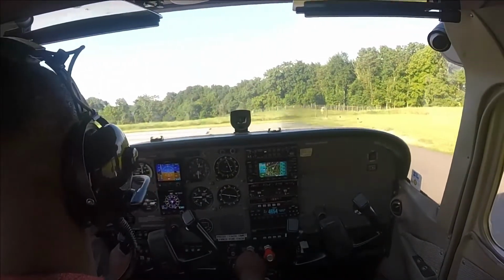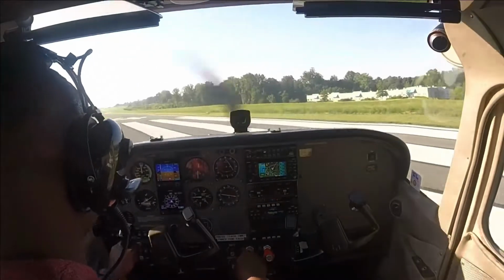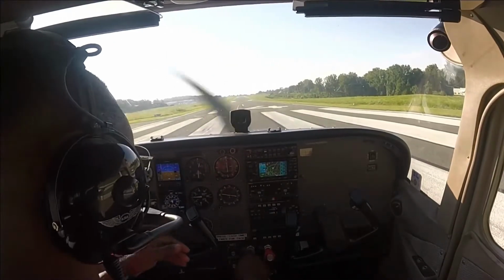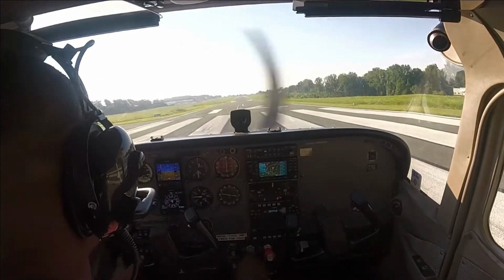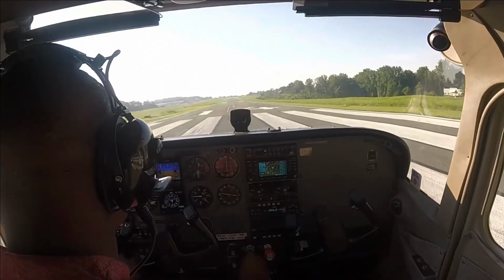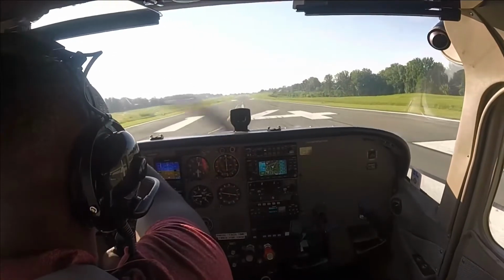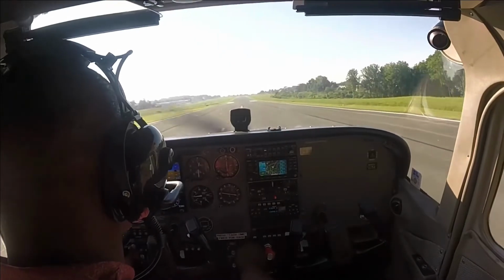Lining up with the runway. Make sure our headings are aligned. We are on runway 14 and our heading also says we are on runway 14. Tail to the floor and then we go full power. Alright, let's go.